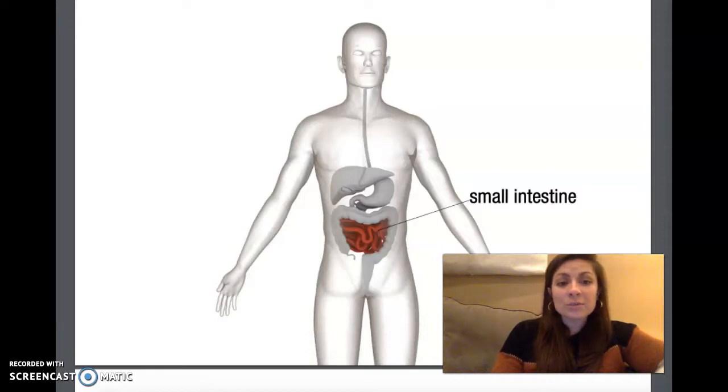The food is mixed once more with digestive juices from the liver, pancreas, and gallbladder, other organs that are part of your digestive system. The juices, called enzymes, break the food down and make it more and more watery along the way.